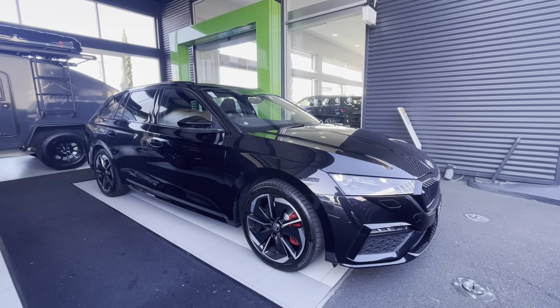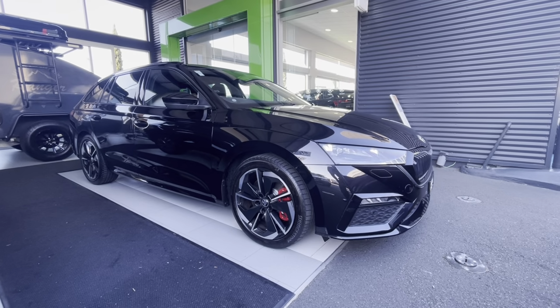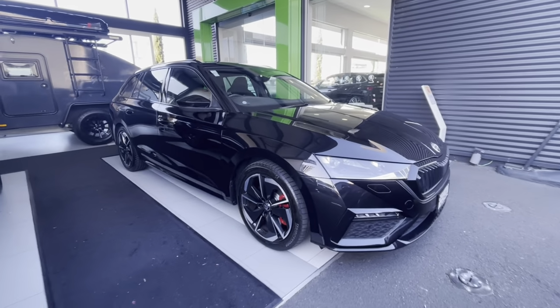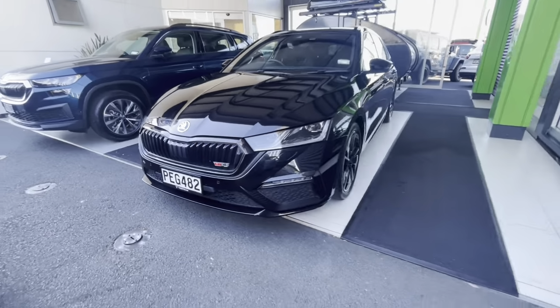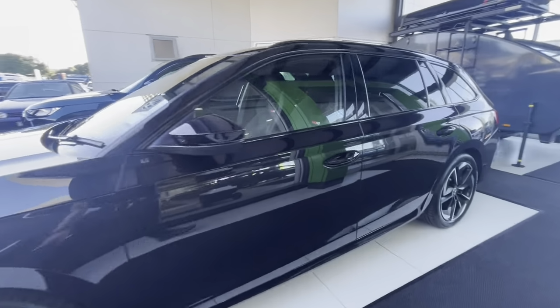Oh, congratulations, Jamie. This is your new Octavia RS, and very sought after in black. You cannot get one of these. We won't be seeing these till next year. An incredible car, by the way. I'm glad you picked it, so I'm extremely excited that you're going to be collecting it today.